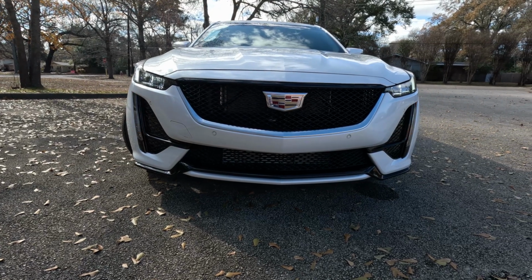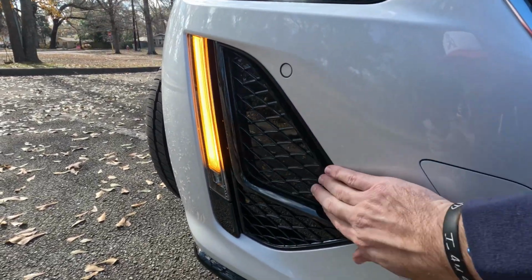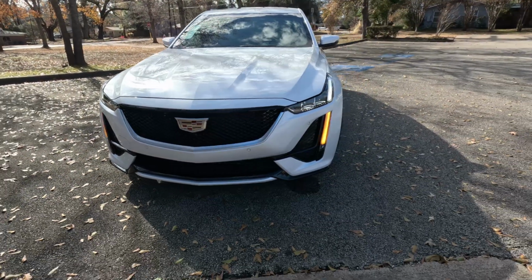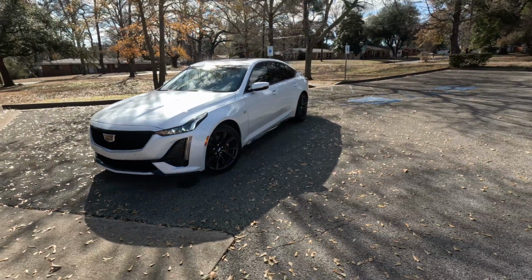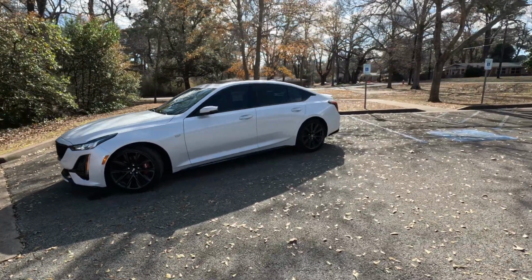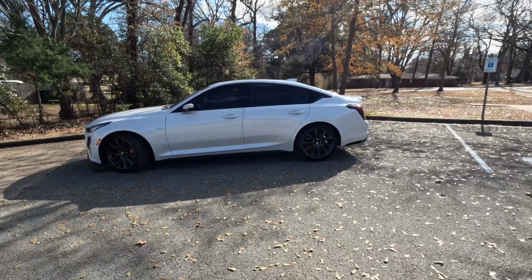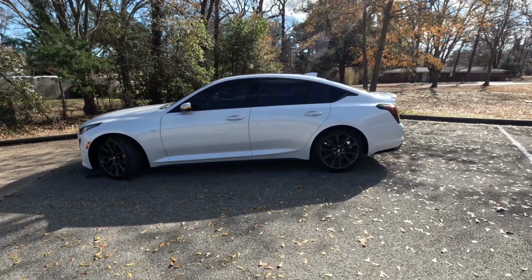No 360 cameras on this model, and coming up front here, you can see this is just shiny black plastic. So there are a few knocks against the functionality of the design up front, but I think overall it is a very handsome vehicle, and that continues as we move around to the side. I think the side profile of this is also one of the most handsome vehicles on the road, and definitely the best looking that Cadillac has made in a while. Just a lot going right with this vehicle.